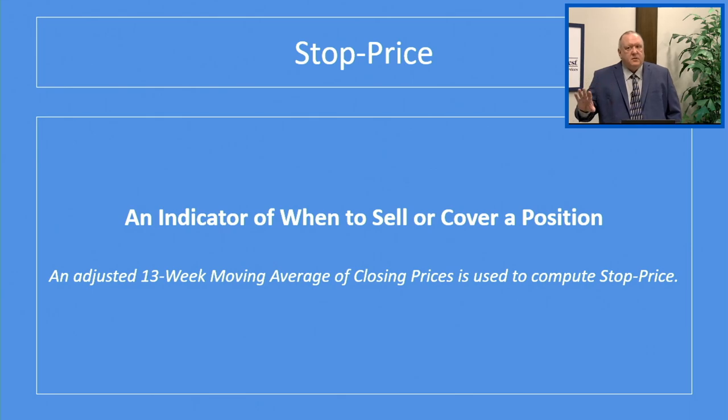We're now going to answer the second piece of that question. Remember, we wanted to sell falling stocks. Stock prices don't just go up, right? They ebb and flow. So really what we mean is a rising stock is in an uptrend. When that uptrend fails, that's when we'd like to get out of the stock, when we want to sell it. So our stop price is an indication of when it's time to do that.